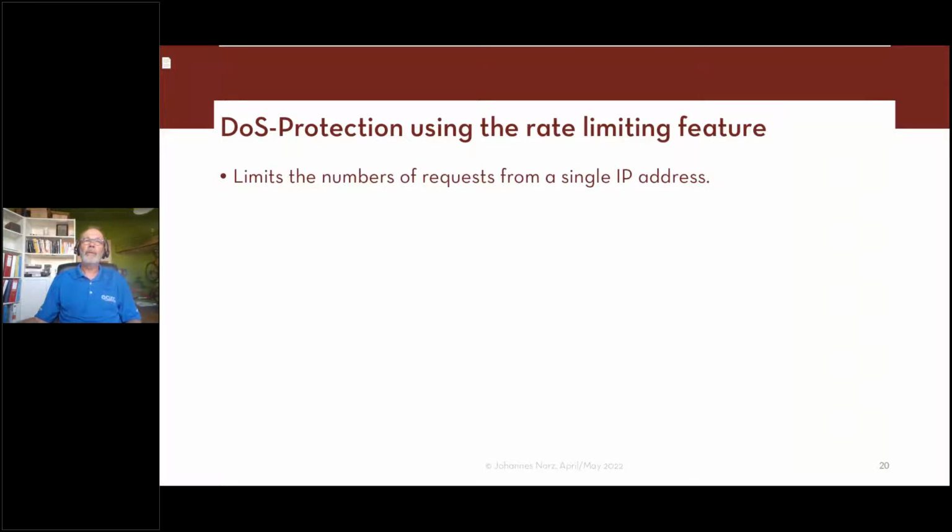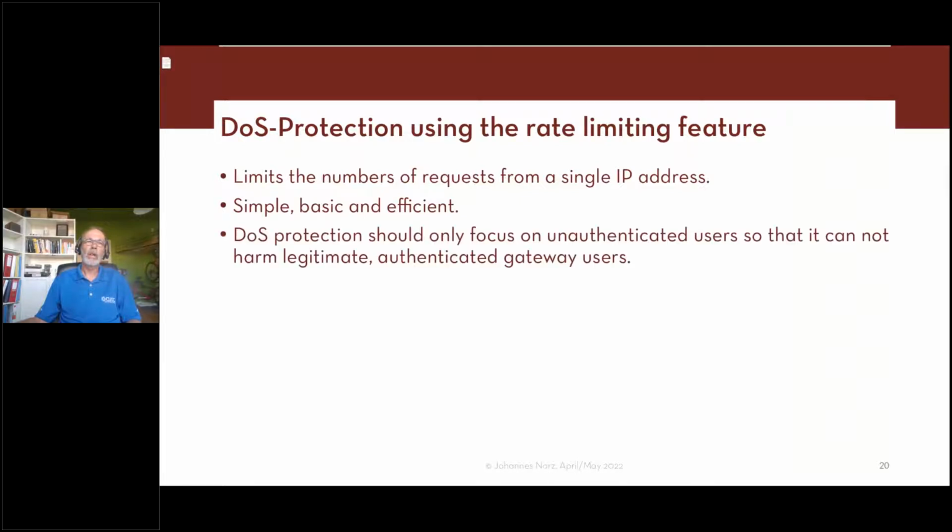Well, the denial of service protection will limit the number of requests from a single IP address. So no matter to which URL, a certain amount of requests is permitted, everything beyond will be blocked. It's simple, it's basic, it's efficient. The DOS protection, of course, should only focus on unauthenticated users, so it will not harm legitimate authenticated gateway users. So a user that's currently unauthenticated will have a chance to send, let's say, 50 requests in 10 seconds and not more. But as soon as a user is authenticated, he should be able to send as many requests as he likes, as he needs.